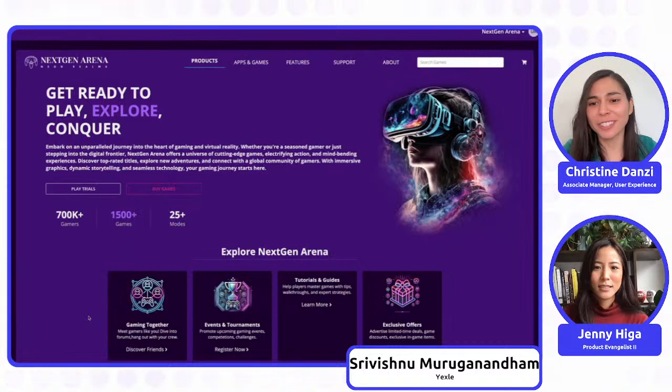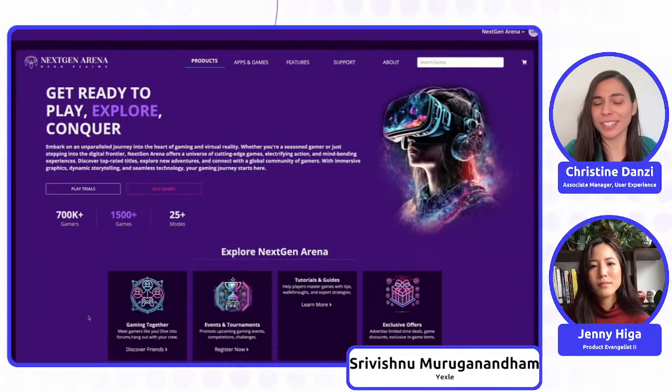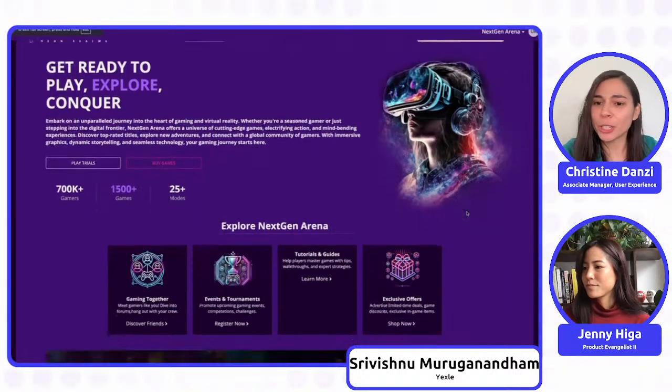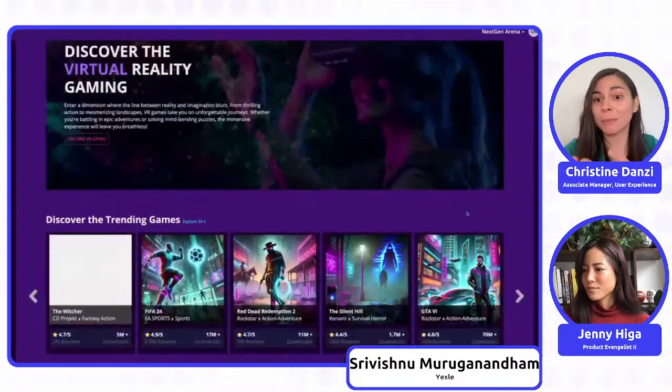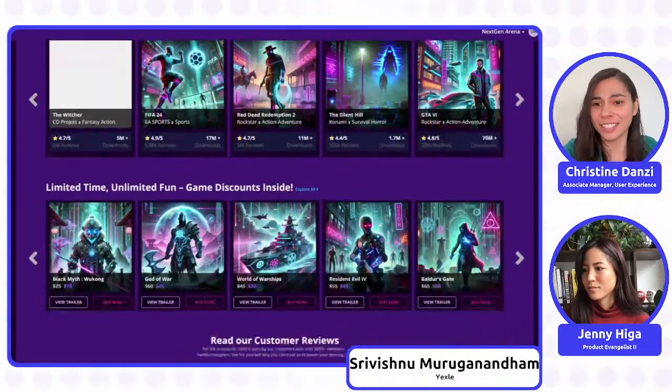Yeah, this one was really fun to see because, as you pointed out, this is for a gaming experience. So it lends itself to these colors, right? You have these neon, bright colors. It's a lot of fun. Even the images they chose utilize the same colors they have across the screen. And so there's definitely a nice, consistent theme.